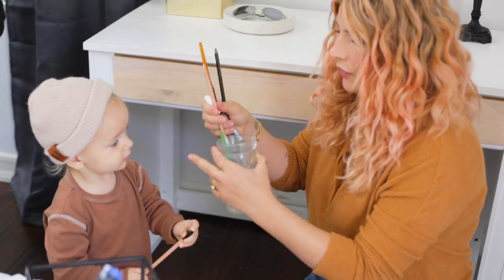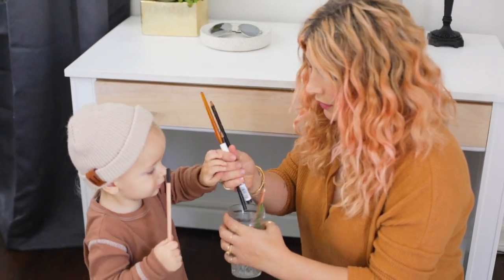That in here, okay? But these are for her art pencils and stuff. Put it inside, don't take it out.